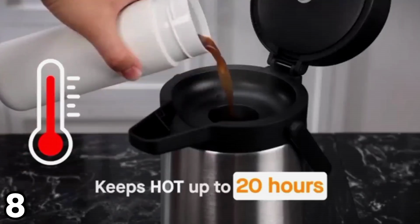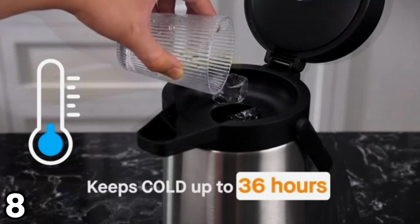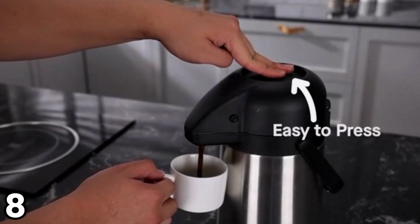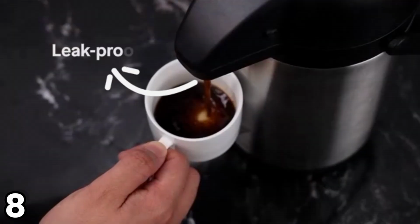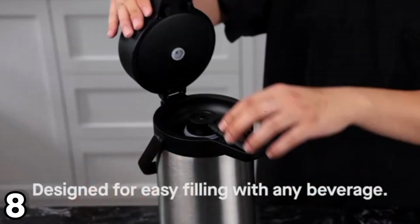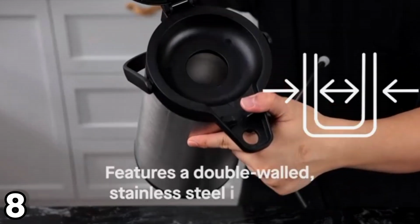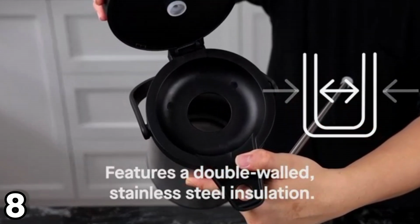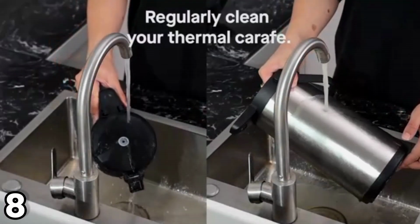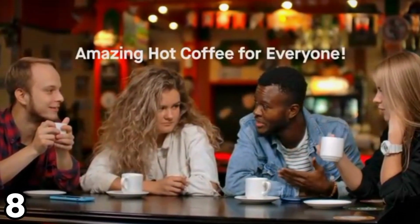The pump action spout makes it so easy to serve, eliminating the need to lift heavy carafes, making it especially great for kids and elderly guests. Plus, it's incredibly easy to clean thanks to its wide mouth and detachable lid, so no more struggling to scrub into tight spaces. The 85 ounces capacity is large enough to serve up to 12 cups, making it perfect for big gatherings, events, or just keeping your morning brew hot. Whether you're at a buffet, office, or having a quiet moment at home, this carafe adds an extra touch of convenience to your daily routine.